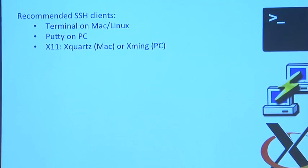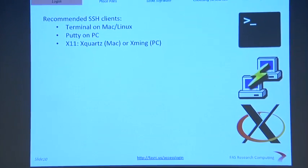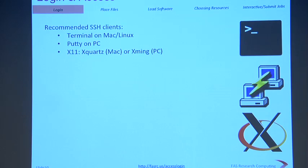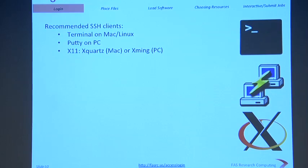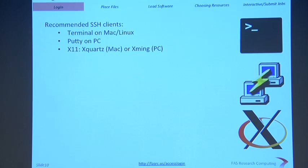Okay, we do recommend that on Mac or Linux you use Terminal, and for PCs that you use PuTTY. You can use other programs, but if you have problems, we won't be able to support you when you send in help requests. If you want to do X11, which is a GUI-based login, we do recommend Xquartz on Macs or Xming on a PC.